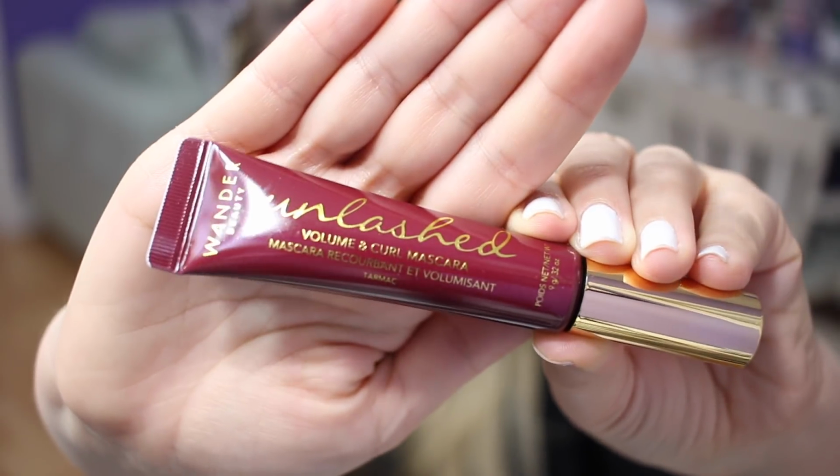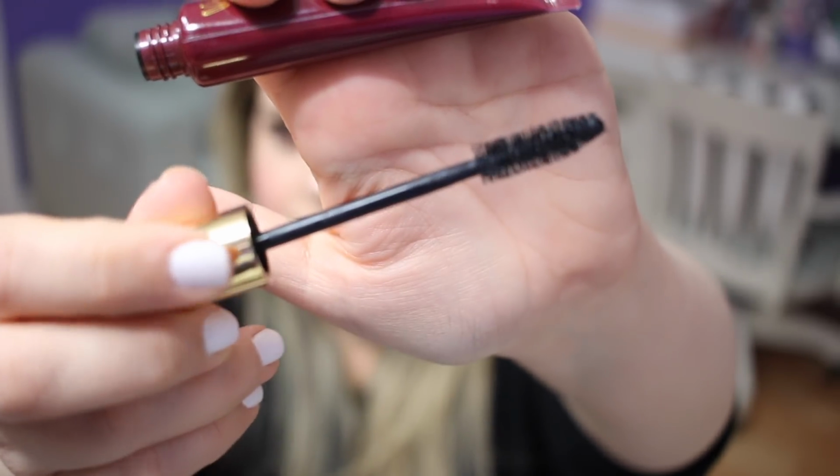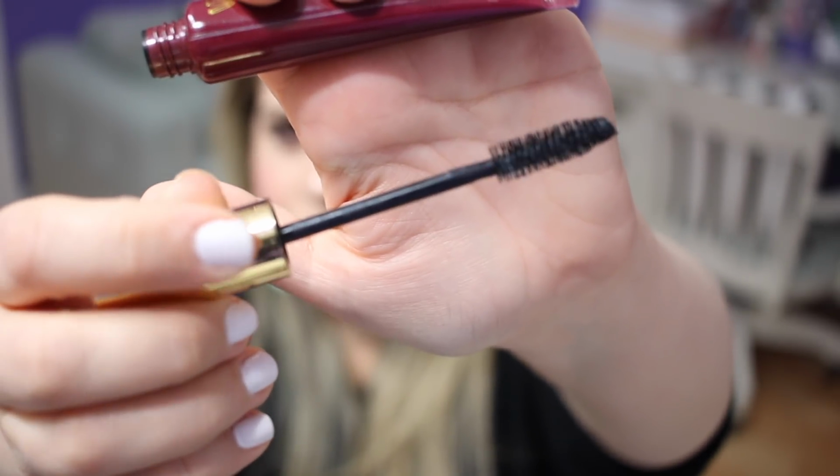Next, it came with a mascara from Wander Beauty. This is the Unlashed Volume and Curl Mascara. It's one of those mascaras that come in a tube. So excited to test it out. I really haven't used many products from Wander Beauty.